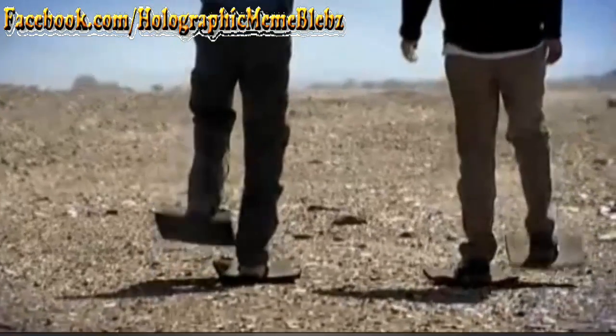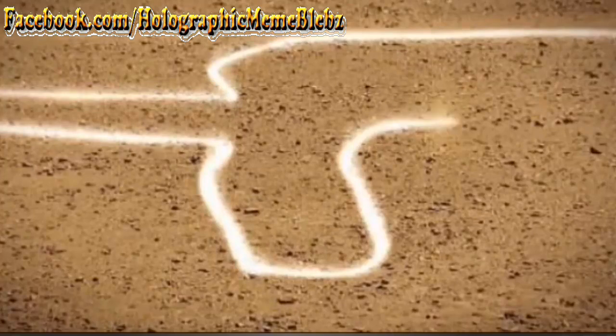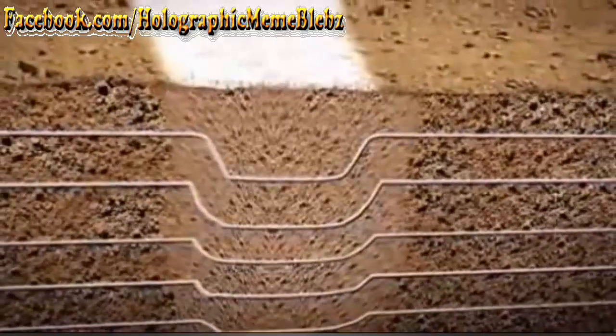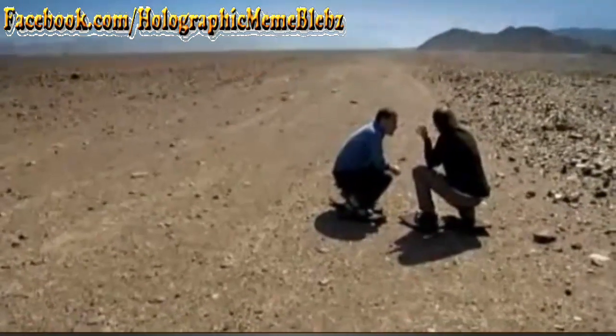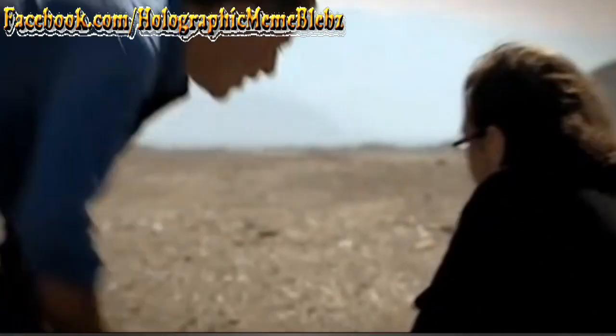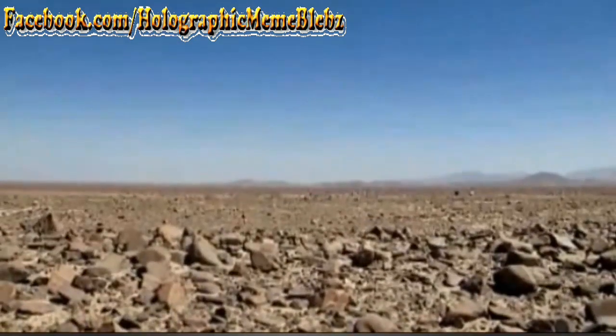Sure. A German research team recently conducted tests on the lines. Amazingly, they found the soil beneath the lines was much more densely packed than the soil outside the lines. How come? By the repeated impact of thousands of feet. So these findings tell us what? It tells us definitively that people were walking on these lines. I think that they were walking on these lines part of a ritual procession.